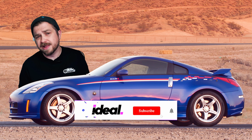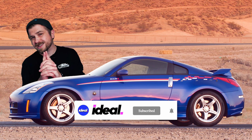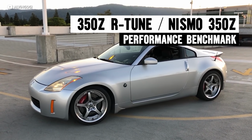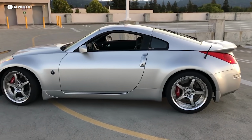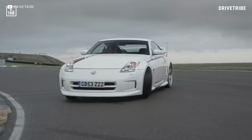Now, one car that's going to be a lot easier to get your hands on is a 350Z, and the NISMO R-Tune edition of that is something special. You see, at the turn of the century, when everyone was freaking out about Y2K, NISMO was in their factory behind closed doors coming up with something really special, the 350Z, a whole new take on a cheap sports car. And when it released, Nissan immediately knew they had a winner on their hands. But it wasn't until NISMO got their hands on it that the Z really started to come alive.